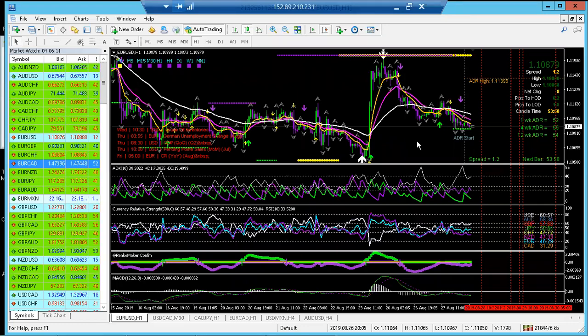So look at it like that. It's all about the mental. So, I mean, just make sure you stick to your rules. You try your best not to trade at work because you're going to get distracted. And make sure you put your stop loss in. Protect your account at all times.